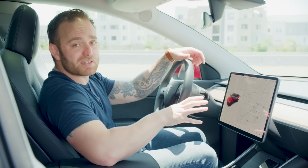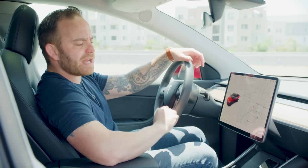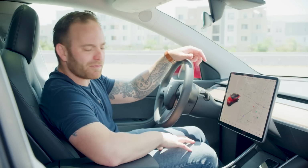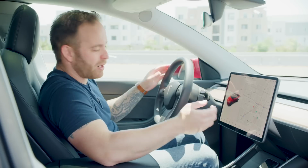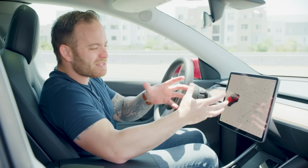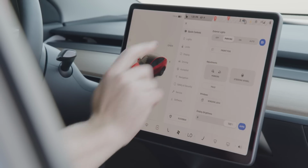Now, let's talk about this touchscreen. Every Model Y gets a 15-inch tablet-style touchscreen in the center console, and it's really aesthetically pleasing. But when you look closer and think about it for a minute, there's no buttons to touch here or really anywhere except for a couple of stalks on the steering wheel and a couple of buttons up front. Now, that's nice to look at, but it means that you'll want to spend a lot of time practicing with this screen before you take it out on the road.